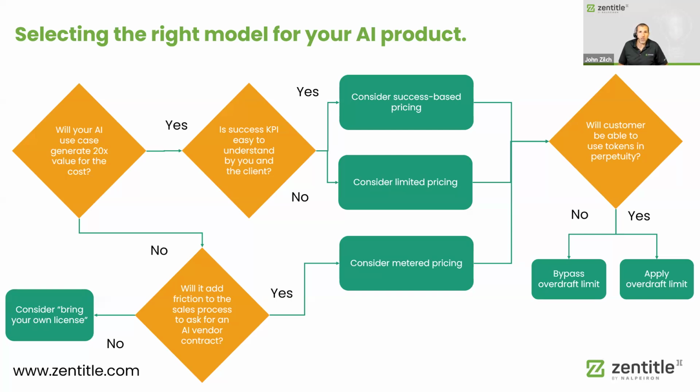Now, if AI is going to generate 20x the value of the cost, you probably want to take a different strategic approach. You probably want to ask, is our success KPI easy to understand by you and the client? This was the first option that Command Bar had to consider. If it's very straightforward, for example with Stripe or a payment offering, did the payment go through, a very clear outcome, and the answer is yes, then consider success-based pricing. We can charge you based on the outcome. If no, and this is where Command Bar ended, consider limited pricing.